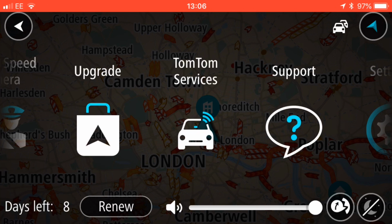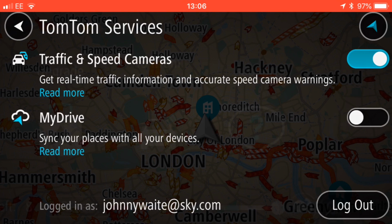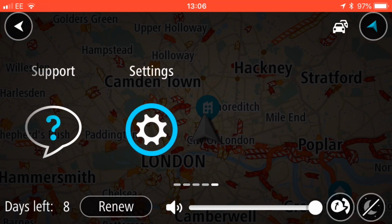Okay, TomTom services, traffic and speed cameras, get real-time traffic information and accurate speed camera warnings. I've clicked yes to that because obviously if you're driving along and there's a camera coming up, it's good to be pre-warned about that. The My Drive thing, sync your places with all your devices, that doesn't interest me. I just want everything on one device. Let's go back. Support is self-explanatory.